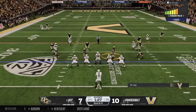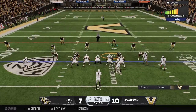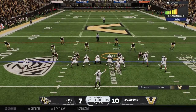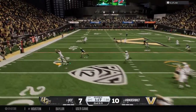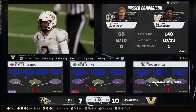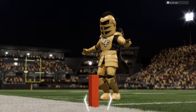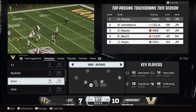They'll crank up the tempo here with the clock ticking down. 2nd down. Here's the snap. Quarterback looking to throw. Makes a quick catch. They bring him down after a short gain there. The timeout is called to talk strategy. Close game here as we approach halftime.